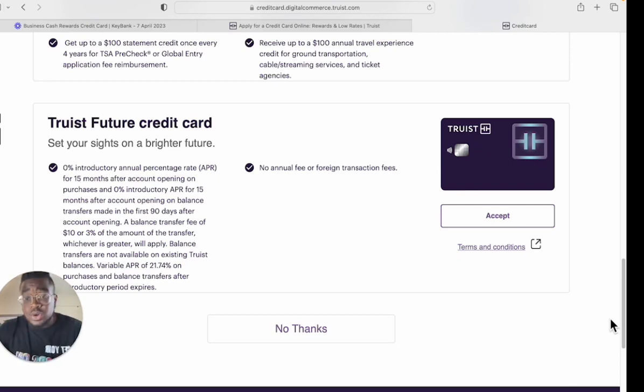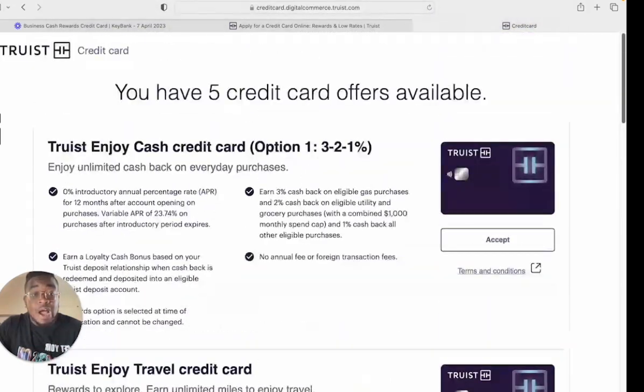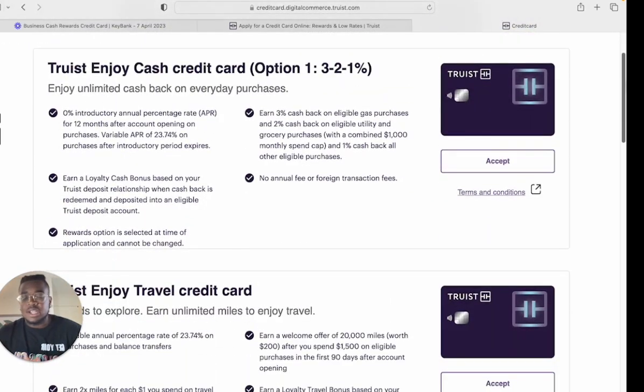So again, I got pre-qualified for all 5 offers, right? And I don't have any of these credit cards, right? Obviously, I have the ability to get them, but I'm currently going for all business funding, so I'm not going for personal funding. When you're going for business funding, you don't want to have a bunch of new personal accounts on your credit report.